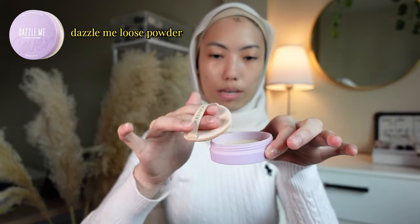So, first thing first, after I prep my face, I always start off my makeup with loose powder. I found this hack on, I think, TikTok. Loose powder by Desilami. Tap it out a bit. Jangan banyak sangat. I love doing this because I have seen a lot of improvement with my makeup, which lasts long and doesn't crack too much.